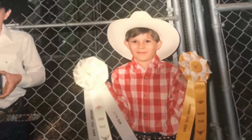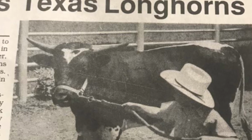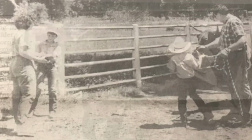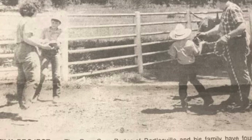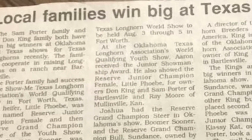So we played around a lot with the genetics before all of the scientific ways of doing it with embryo transplants and things like that and cloning. We would take a red cow and breed it to a black bull and see what would happen. It was a really fun way to grow up. We were able to do real life science fair projects with our animals, and it was a way that our family was able to bond and spend time together.